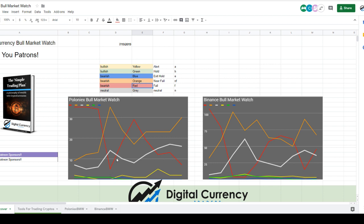So we can see here that we had a lot of coins making new lows just a few days ago, 29 of them on Poloniex, and that has dropped off as they are coming up off those lows now, and they're making nearly new lows. They're near fails. But the important ones are these that are neutral right now.